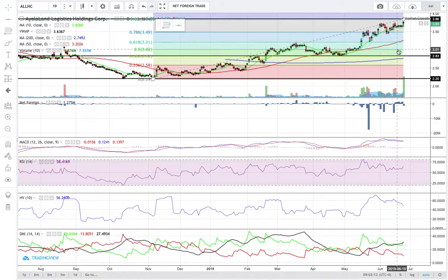I'm seeing a perfect bullish alignment among its three simple moving averages, thereby increasing my sentiment, to have a data-driven belief that ALLHC is poised to cross above the resistance at 3.86. The upward momentum remains strong. RSI still gives this stock more room to inch a little bit higher than the resistance at 3.86.